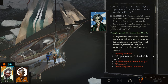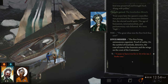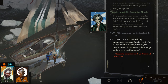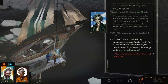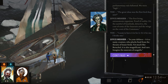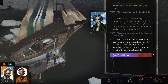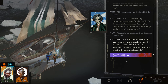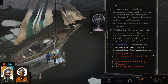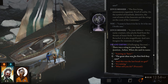Can we go with the great skua first? The first living autonomous organism. Proof of reality. It's the symbol of Insulinde, detective. The coat of arms of the suzerain and the wings on the crest of the commune. I seem to have it in for it, or it for me. I broke one. In your defense, it is a nasty creature who plucks food from the throats of lesser birds. Yet much like Revachol, it is also magnificent and rare. Imagine the suzerain of seagulls. There was a sting in her heart at the mention before, when she said its name. I wonder what that means.